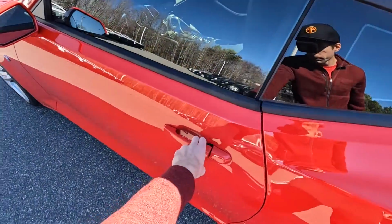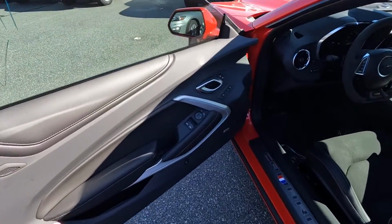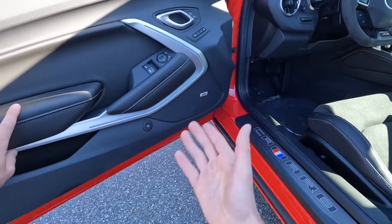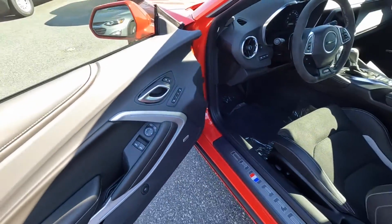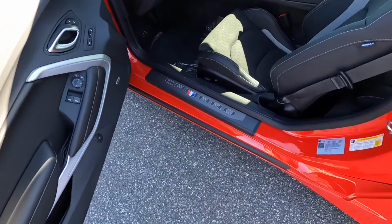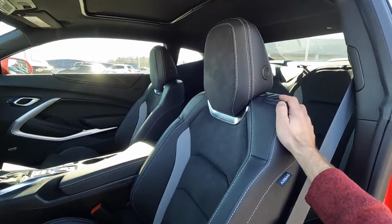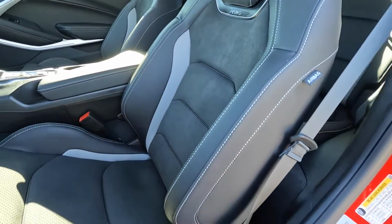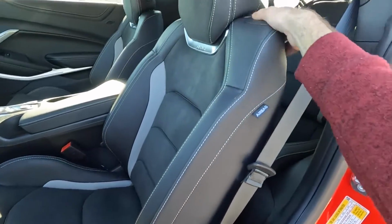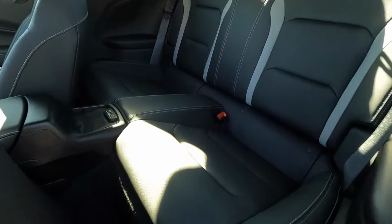Now as we work our way to the interior, for this 2SS, there's leather and brushed aluminum accents for the door panel. There's a trunk release, Bose audio, a little bit of storage, even memory seating controls too. And then Camaro is spelled out down on the door sill. And take a look at these Recaro sport bucket seats. They have leather, suede, and this gray accent, which is nice to see. And you can even fold them forwards to hop into the back seat.